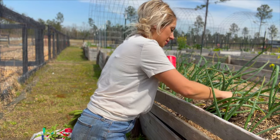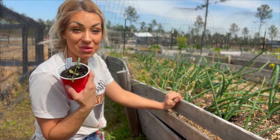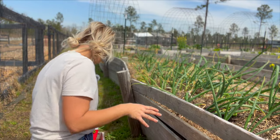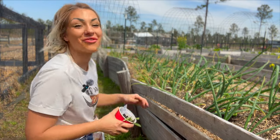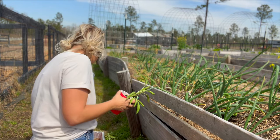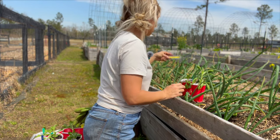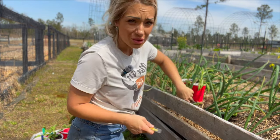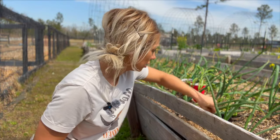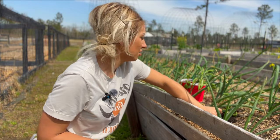This is the formula scabiosas right here. Oh, see, this is one of those FAMA deep blue ones. I am going to put that in here for sure this year, and then those will get moved. Is it FEMA? It's FAMA. FAMA deep blue is what that is. Okay. And these right here, these are Walla Walla sweet onions. That's what we have in this bed for the most part, along with some lovely wheat.